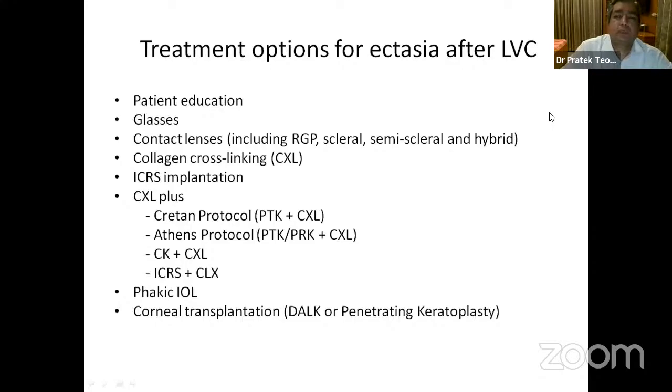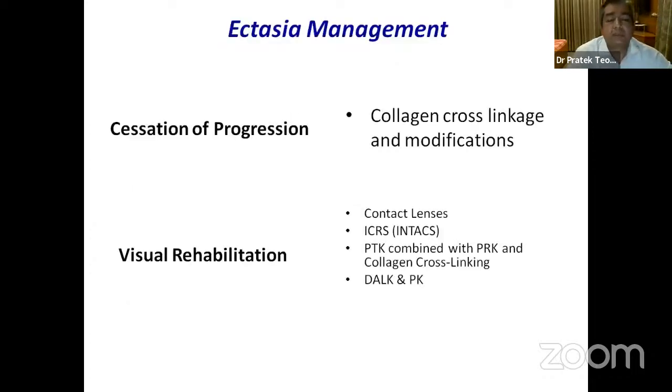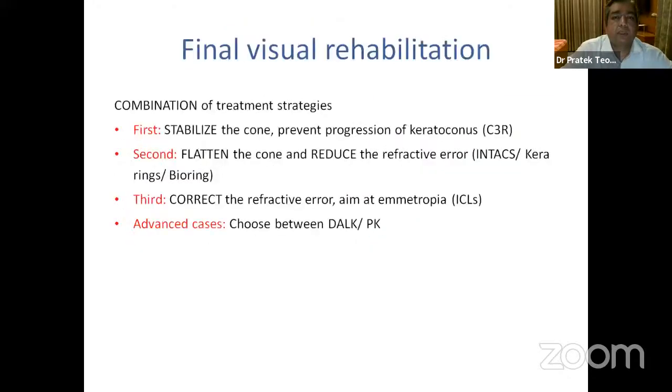Regarding treatment options for ectasia after laser vision correction, patient education is most important, because these patients are demanding. They have chosen refractive surgery for removal of glasses or for reducing dependence on glasses, but in early cases, we may need to depend on glasses or contact lenses. CXL may help in cessation of progression, and for visual rehabilitation we can go with contact lenses, Intacs, or PTK combined with PRK and collagen crosslinking. In advanced cases, we may have to go with DALK or penetrating keratoplasty.